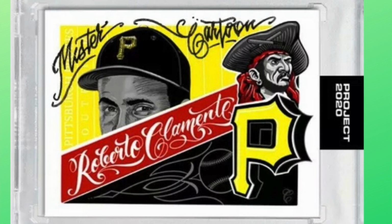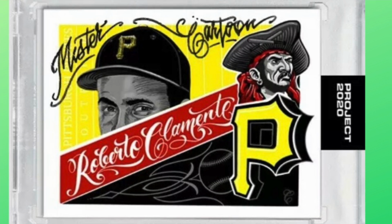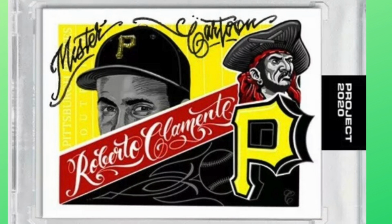But if you don't like this card and it's simply just a straight up investment, then maybe you go in another direction, because I think there's other opportunities. But for me, I love this artist. I love the collectability of Clemente, and then I love the print run. There's a lot of things to like about it. So I'm going to keep an eye on this one. I'll be watching this one closely.